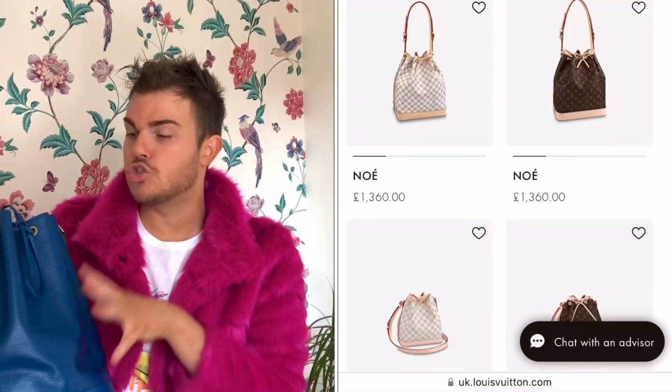I don't know how much one of these would have been new, if I'm honest. I can imagine being leather, it will have been pretty expensive, but apparently this is vintage, but it's absolutely beautiful. The hardware's holding up really well. There's a little bit of tarnishing, but it's an older bag, so of course you're going to have that. And actually, I don't mind that at all. I actually think it adds to the character of the bag. I think it adds to the story of it.